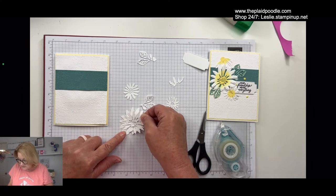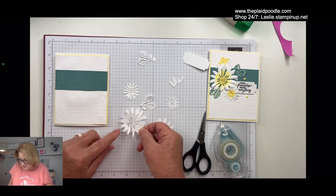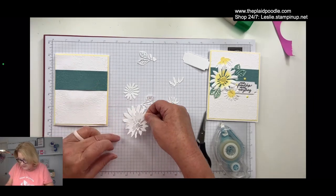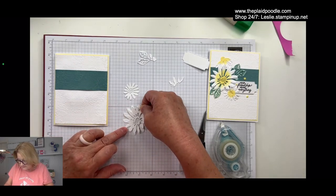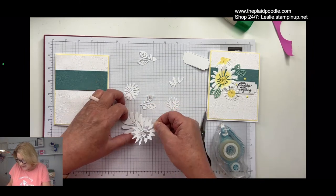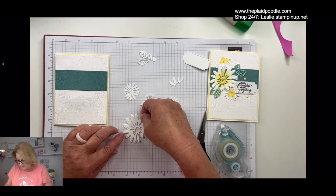I think it goes on like that. It probably doesn't matter how it goes on here. Uh-oh, Maggie's getting ready to bark. There we go.